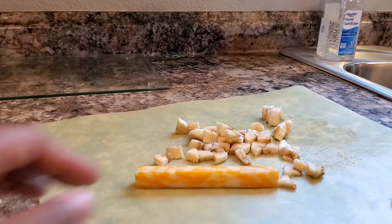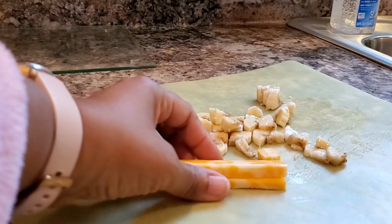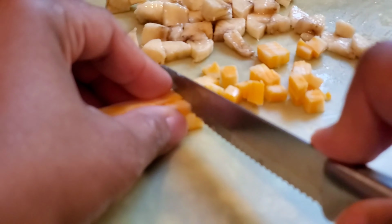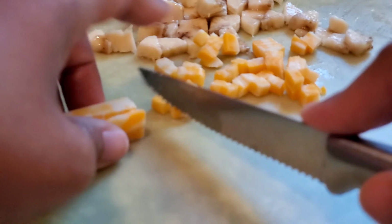So to help supplement her calcium, we do give her cheese. She likes cheese, much like her mommy. She enjoys cheese very much. So I just cut it up into little cubes. We give her this Colby Jack mix as well as mild cheddar cheese.